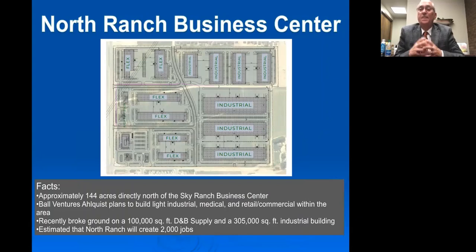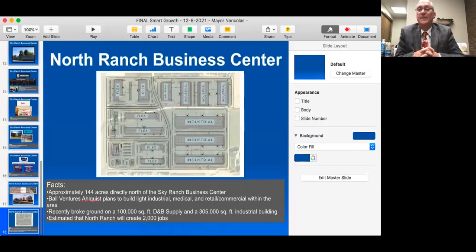It is, again, brand new buildings going up there as we speak to add to this already robust area where we've already created the Sky Ranch Business Park. So in conclusion, we believe in smart growth principles. It is something that has changed Caldwell, I believe, for the better forever. And we are so grateful to have been recognized today for the work that the city has done.